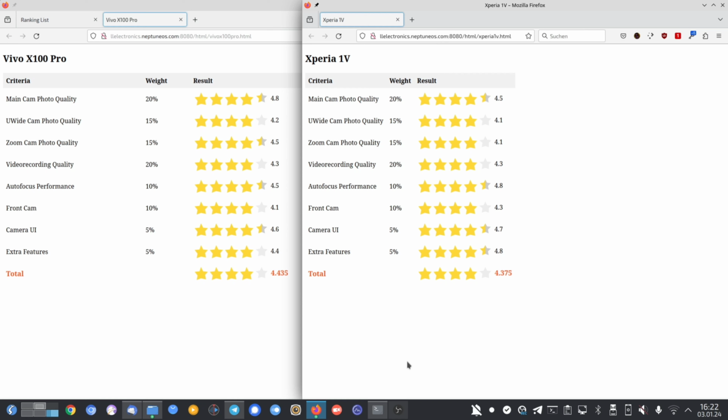Zoom camera photo quality: the Vivo has one of the best zoom camera photos on the market currently, 4.5 points. The Xperia 1 Mark V, after my re-evaluation, still has a solid 4.1 points. It is keeping up there, but in terms of portraits, if I don't zoom in, I like the colors on the Xperia 1 Mark V a bit better, actually, to be completely honest, but the detail level is just simply lacking. It's simply too noisy, too quickly. I think they would benefit a lot from a larger zoom sensor on the Xperia 1 Mark V, and maybe they will do it with the Xperia 1 Mark VI. We will see.